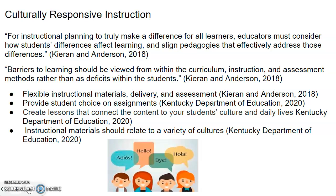For instructional planning to truly make a difference for all learners, educators must consider how students' differences affect learning and align pedagogies that effectively address those differences. Barriers to learning should be viewed from within the curriculum, instruction, and assessment methods rather than as deficits within the student. So again, that takes us back to that idea of being an asset mindset versus looking at their differences as being deficits. And so some ways that we can do this is have flexible instructional materials, delivery, and assessments.